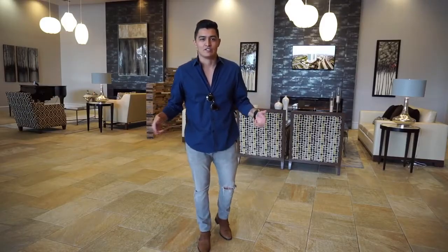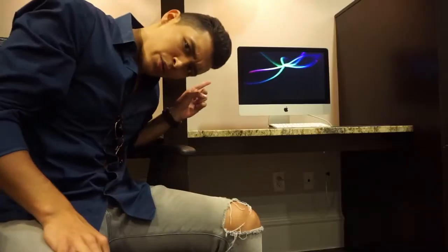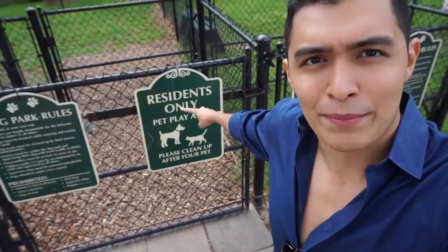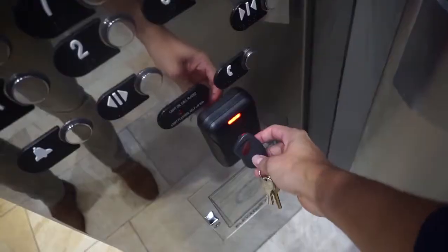This is the leasing office with a 24-hour concierge. All right, guys, I'm in a business center now. This business center includes 1, 2, 3, and 4, but someone's using it, and a printer. This is the conference room, the mail room, a dog park for the little ones and the big ones, and the pet washing station.